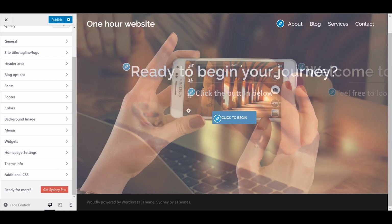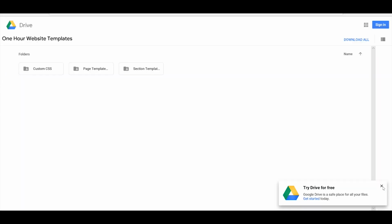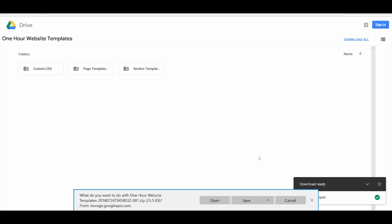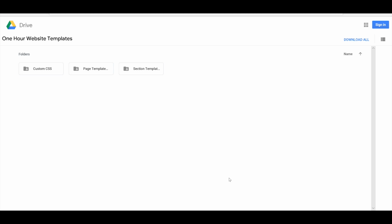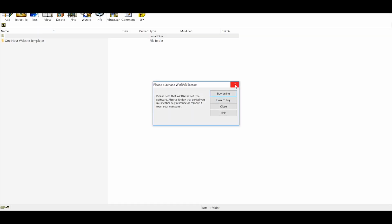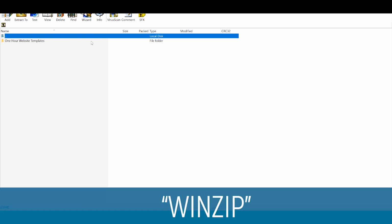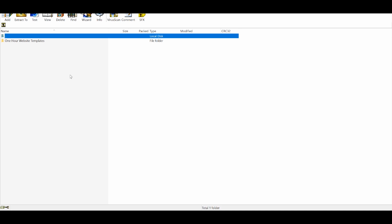Okay, so once you've clicked that link, you're going to be brought to this here. And so this is our folder. All I want you to do is simply hit download all. Okay, so once that is done, we're going to just simply open that file, and because it automatically zips it, you're going to need a program that opens up zip folders. So there's plenty of free ones out there. The one that I use is called WinZip. So simply just download that if you don't already have a program to open the zip folders, and it'll allow you to open it.